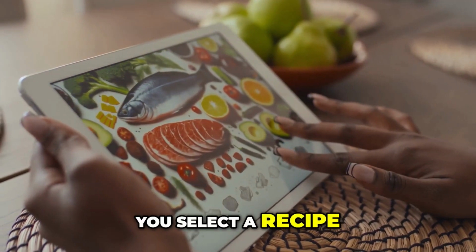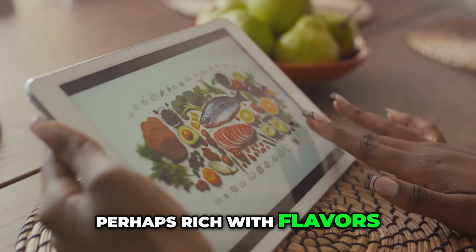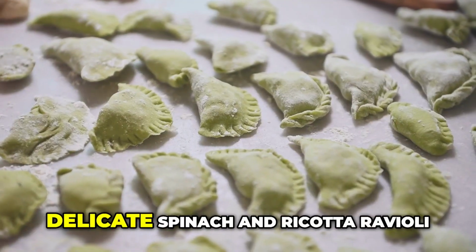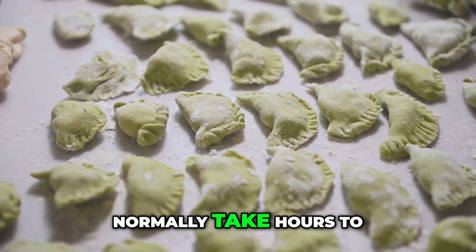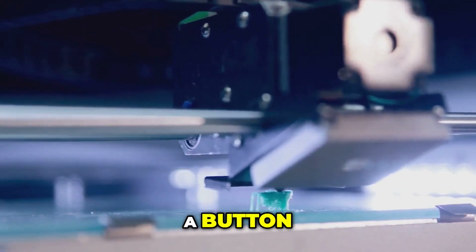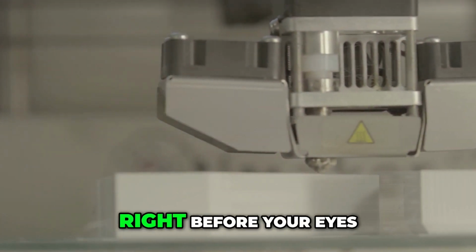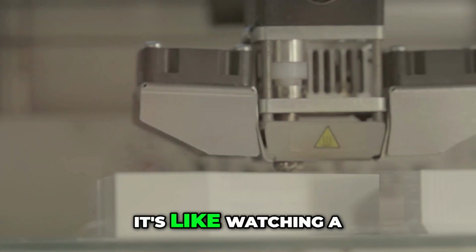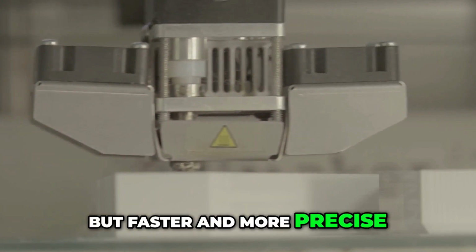You select a recipe, a hearty lentil stew perhaps, rich with flavors and nutrients, or a delicate spinach and ricotta ravioli, a dish that would normally take hours to prepare by hand. And with a push of a button, your meal begins to materialize, layer by layer, right before your eyes. It's like watching a culinary artist at work, but faster and more precise.